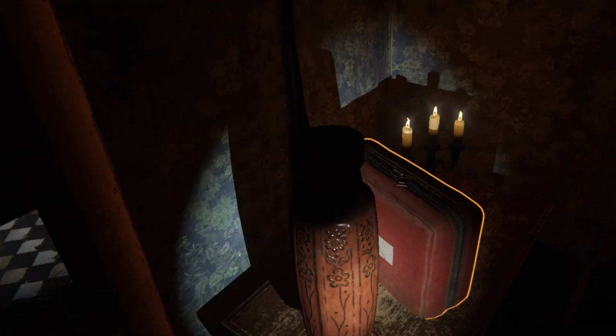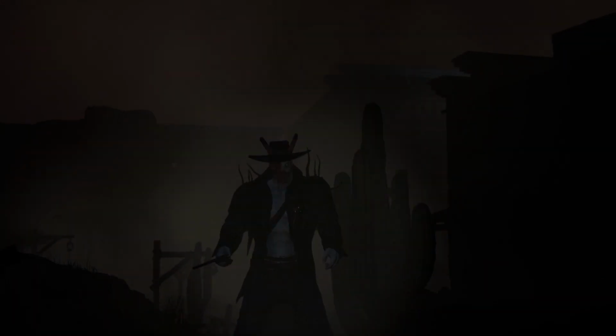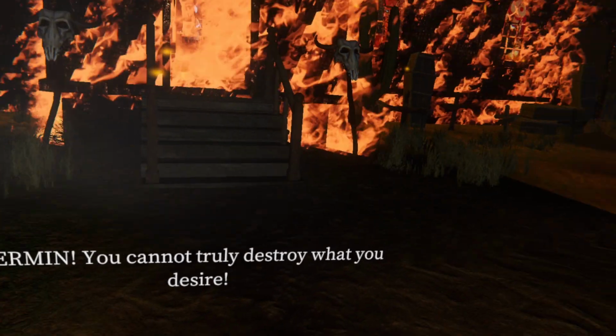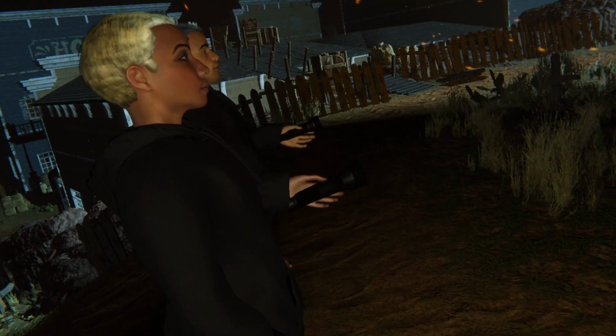But if the main enemy gets you, you can be revived by one of your teammates. But if you all die before destroying the ritual objects, you lose. All in all, Devour takes what makes VR horror great and throws it into a nice little multiplayer package that's really dynamic and a ton of fun to enjoy. Everything from the classic janky indie VR mechanics to the never-ending jump scares.